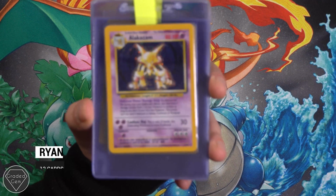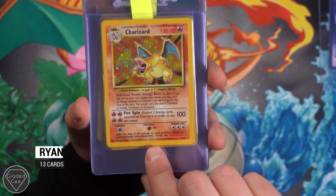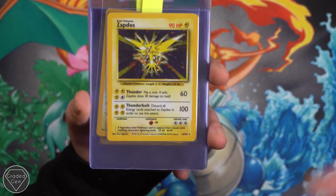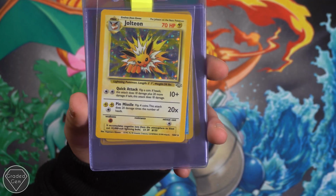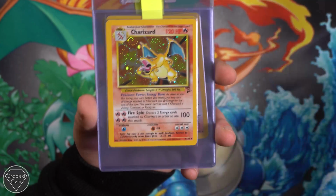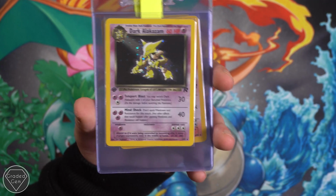Ryan now, starting off with some Pokemon base set. We have the Alakazam with his famous spoons. The Charizard blasting fire out. The Nidoking. I mean, it's a bit dull, that artwork for me. I know that base set artwork is basically just the Pokemon, but the Jolteon looks a lot better, doesn't it, from Jungle. Blastoise from base set 2. Charizard as well. Then we move on to some Team Rocket first edition.